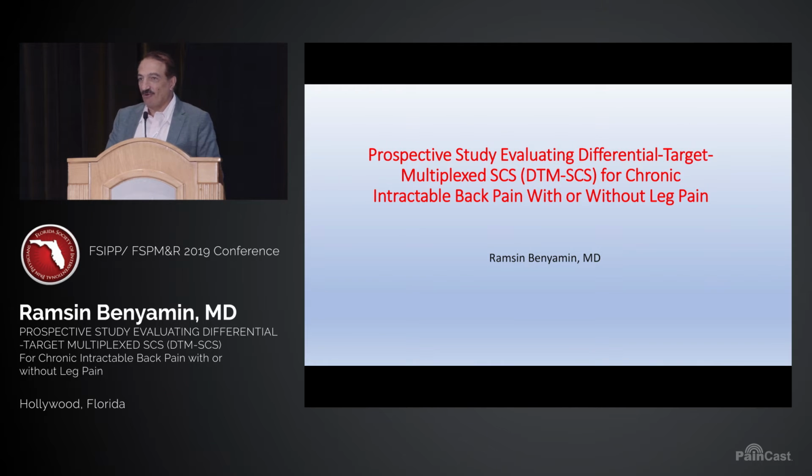So this morning we had some robust discussions about new frontiers in spinal cord stimulation and how we can take the field one step forward and really call it innovation, because now we are finding more about the mechanism of action and where actually we are stimulating. So I'm going to present to you the results of the first human study for a differential target multiplexed spinal cord stimulation system that was designed for patients suffering from chronic intractable back pain with or without leg pain.